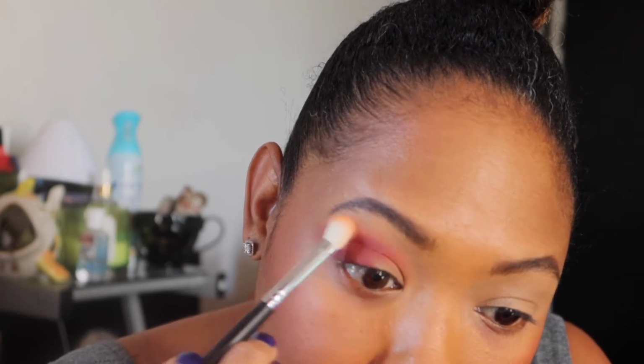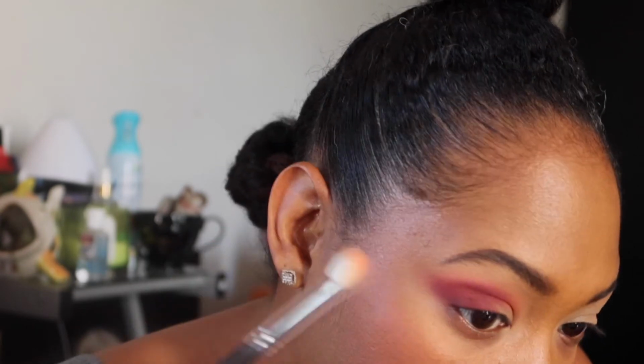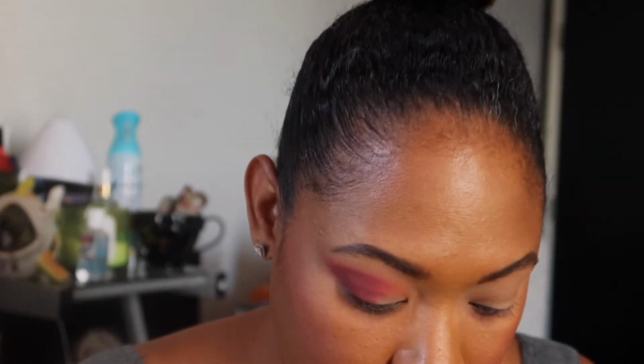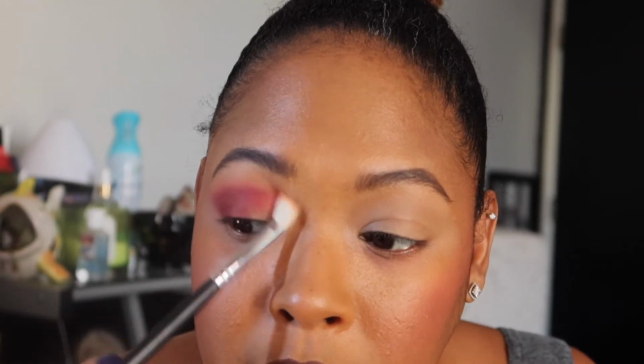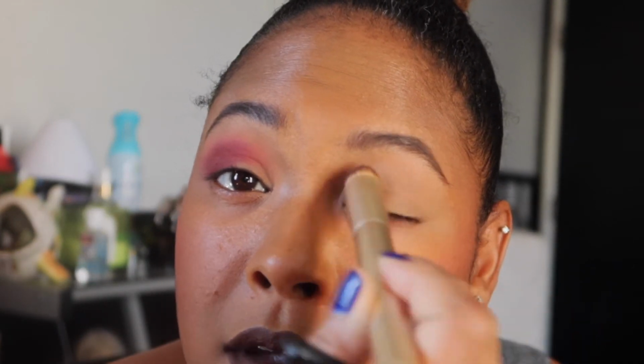Then I'm gonna go back and reinforce Samus. I don't know if I'm even saying that right. Right around the top of that, just to really blend those two colors together. Because that Red Giant is a giant. It's popping. So we're there. I'm gonna go ahead and do the other eye so we can even it out. Tap this out. Make sure we have no creases. Going with Samus. I don't know. If you know the name, definitely drop it below.